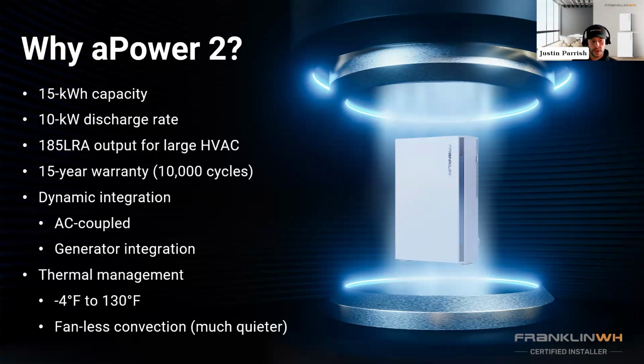And then lastly, the thermal management of the system. Our operating temperature is from -4 Fahrenheit to 130 Fahrenheit. So obviously in the greater Carolina region, let alone the coast, you should never really have an issue where the operating temperature would be outside of that range. Whether it's an indoor installation or an outdoor installation, it absolutely can cover those parameters for your site specifically.